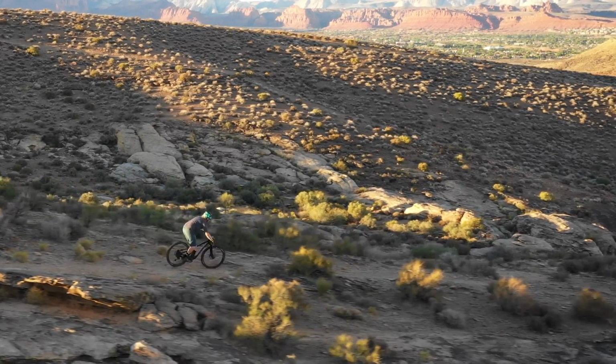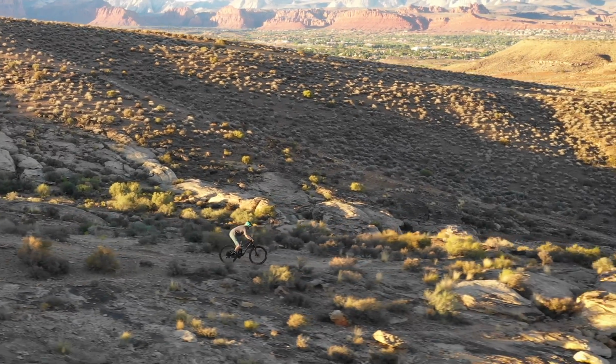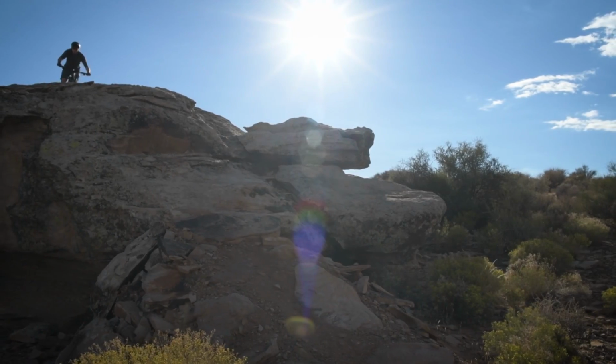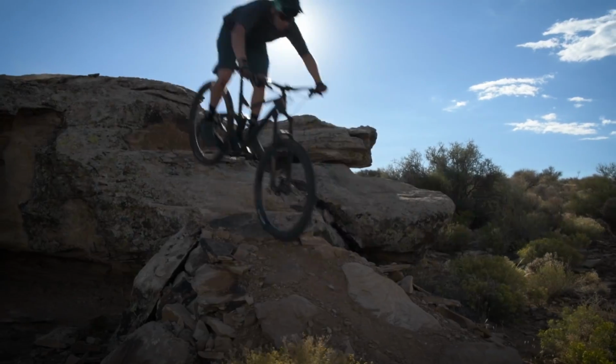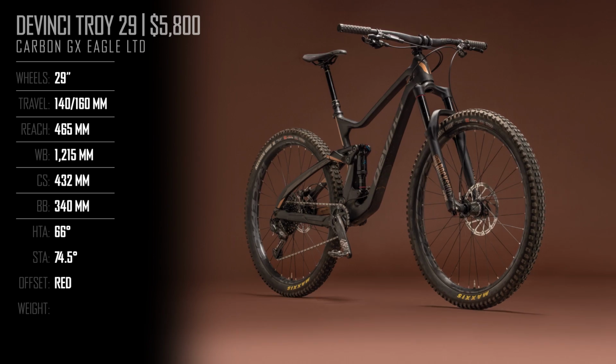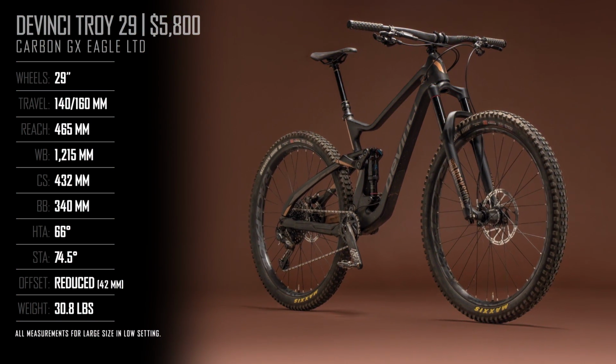Devinci's been a little slow to expand its 29er lineup, but the Quebecois brand caught up this year with big wheeled versions of the Spartan and Troy. The Troy LTD we tested in southwest Utah sports the same 140mm travel full carbon frame as the rest of the lineup, but receives a reduced offset 160mm fork for extra front end fun.